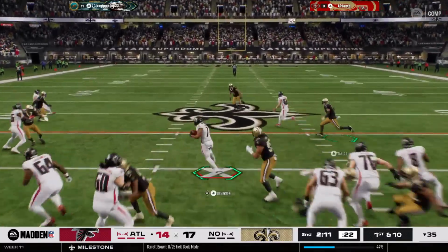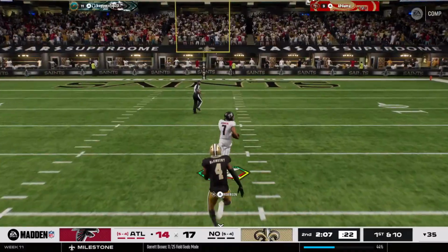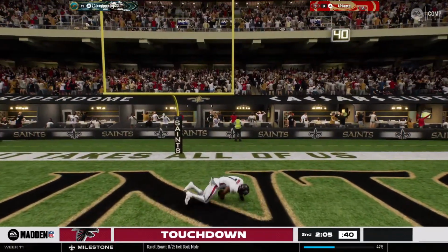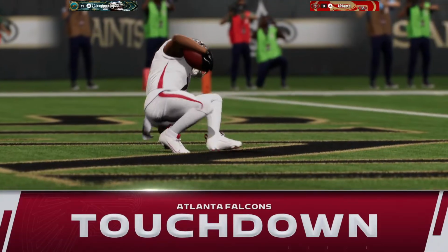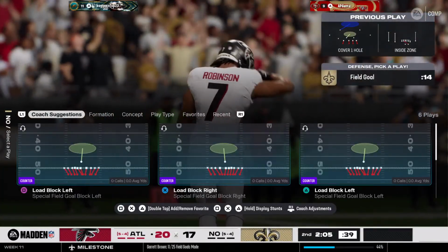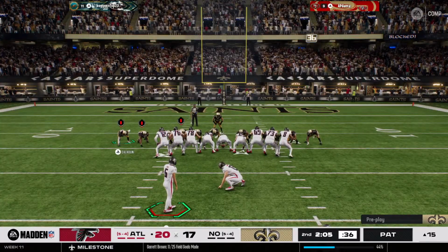The drive will begin here with a run by Robinson. Look at him go! And he will score! Bijan Robinson. Touchdown Atlanta. 2 more touchdowns for him here. Now 19 for the year.